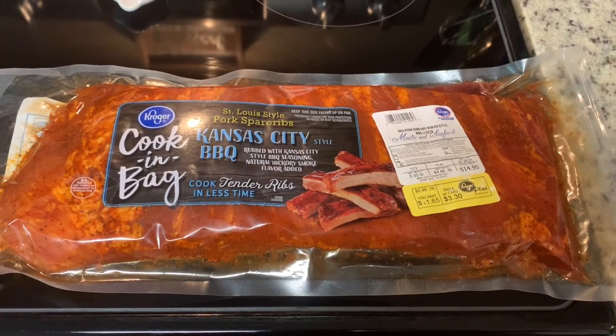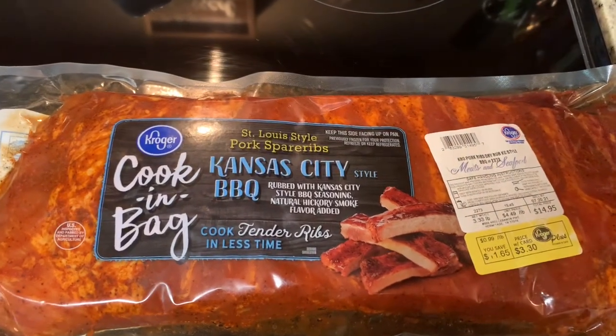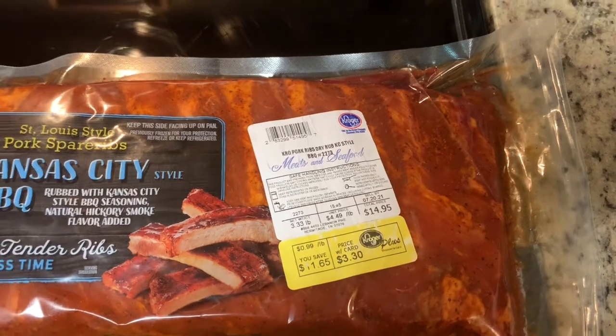For dinner this first night, I made ribs. Now, my dad actually gave these to me. He found ribs on markdown at Kroger, and look at this crazy deal that he got. This rack of ribs was almost 15 bucks, and he got it for just over $3. Is that not crazy? So he grabbed several and gave us one because we love ribs so much.